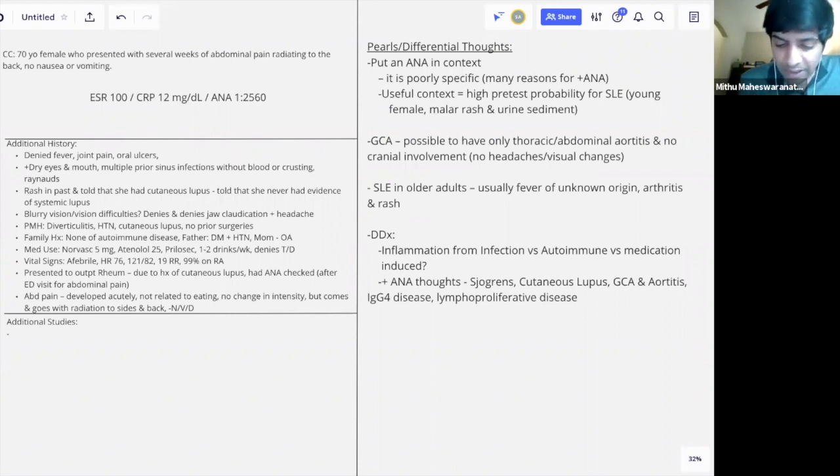She has no oropharyngeal lesions. Her parotid glands are not enlarged. Her lungs were clear to auscultation bilaterally. On cardiac exam, she had a regular rate and rhythm, no murmurs, equal and symmetric distal pulses. Her abdominal exam is actually pretty benign. It's soft, non-tender, no masses or hepatosplenomegaly, no rebound.